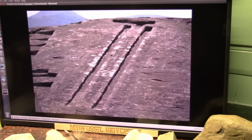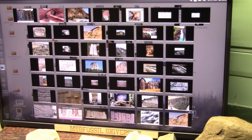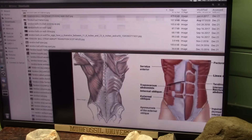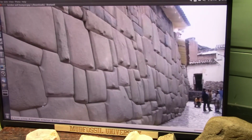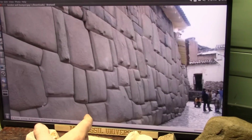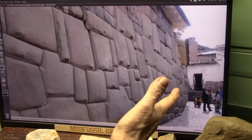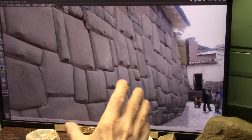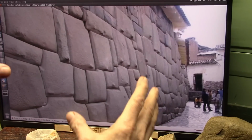All right, so let's finish up with the aponeurosis. Again, this is what it is. And this is what it is when it's made very nicely and put up on these walls. Now, how did they cut these things? How did they cut these little chunks? And how did they move them down there? Because they were wet, they were moist. At least they were moist like putty.